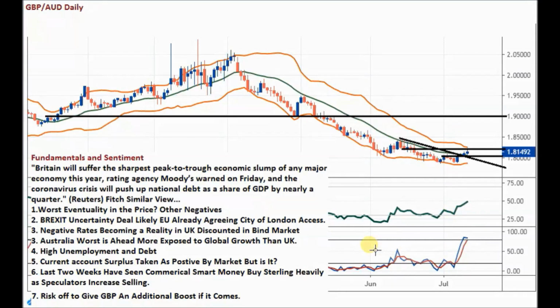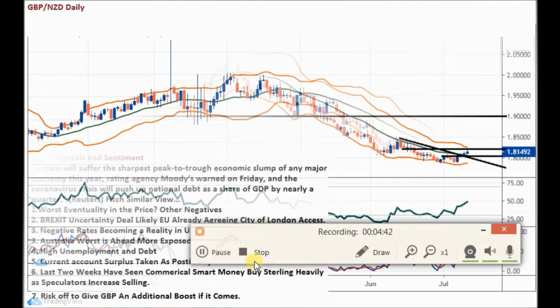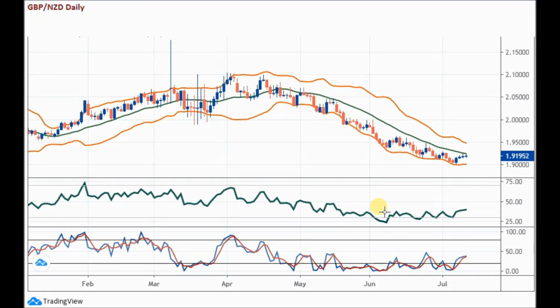Right, let's go to the next pair, GBP NZD. GBP NZD daily chart, and in terms of the NZD, very similar fundamental backdrop for New Zealand. Just very similar to Australia's, and we're looking for the GBP to rise on both, obviously. Not sure which will be the best performer. If the pound does go up, you can always split your risk between the two and count it as one trade. But in terms of technicals, pretty similar to the GBP AUD.